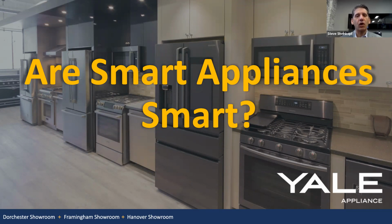And I thought the title, Are Smart Appliances Smart? Because in a lot of ways they are. In some ways, it's a little different than what you think it is. So we're going to eliminate a lot of misconceptions today.